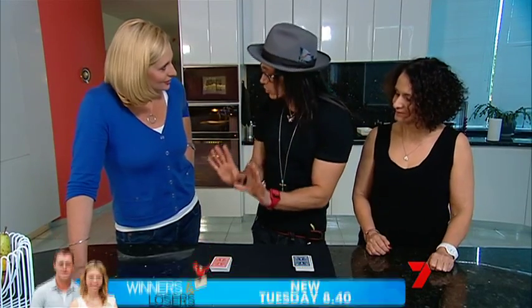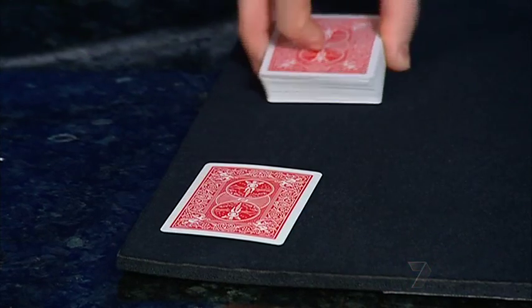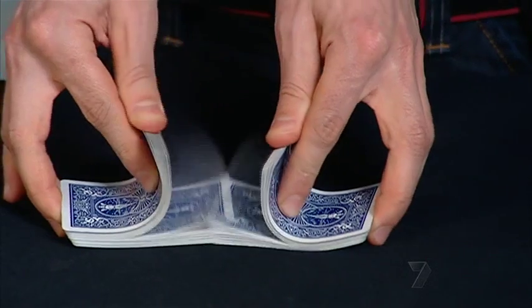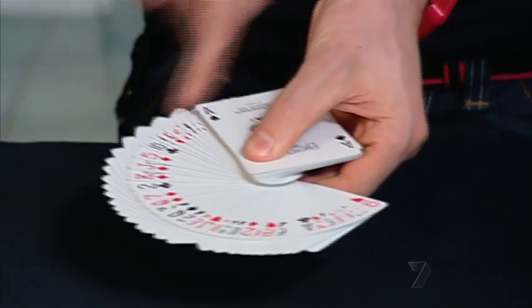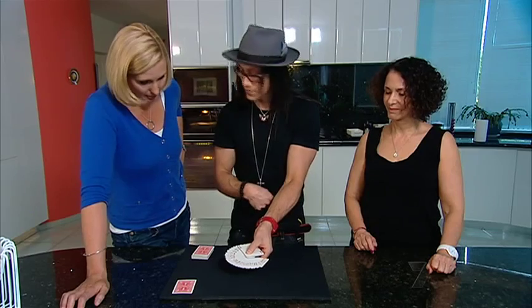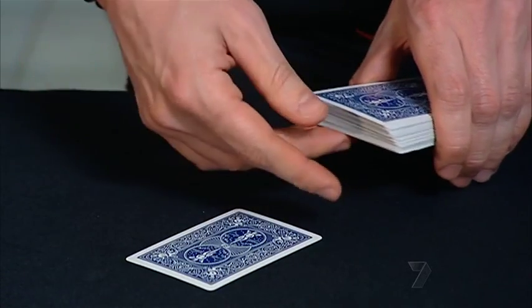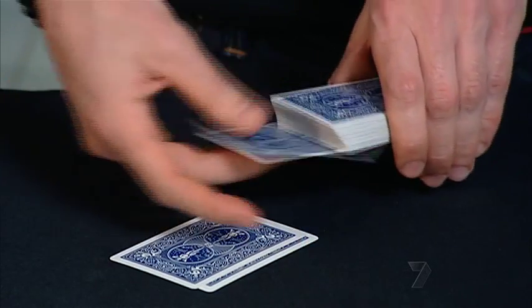So what I'm going to do is make a little prediction. That will be my prediction card. I'll keep that there in full view the entire time. So I'll shuffle the pack, just like that. I'll show you that every single card in the pack is completely different, okay? Yes. Choose any number that you like. Let's say 3. Okay, so I'm going to count down 3 cards. That's 1, that's 2, and that's 3.